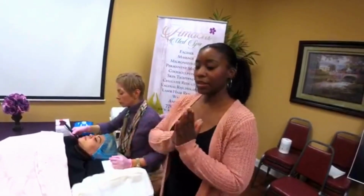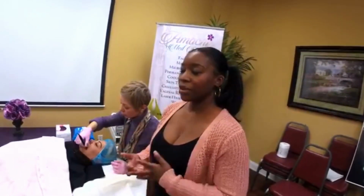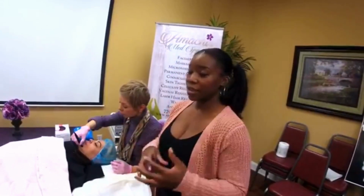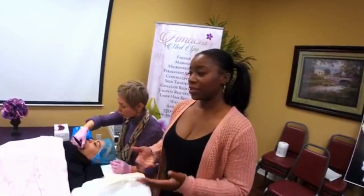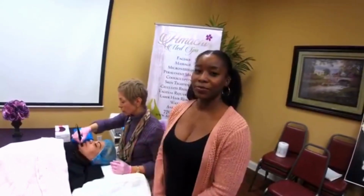When that tissue is heated, it expands, and as it heals, it contracts, and that's what causes the tightness. So it's very comfortable. Thermiva takes about 30 to 45 minutes, depending on the level of skin laxity that we're trying to treat. And most patients fall asleep. Once they get comfortable, they end up falling asleep throughout the whole treatment.